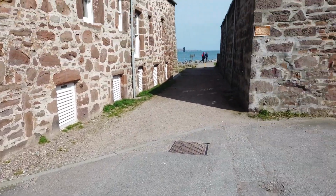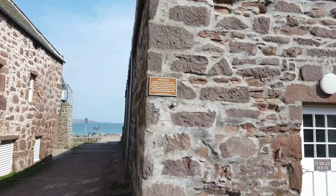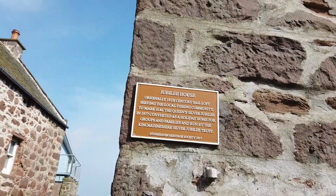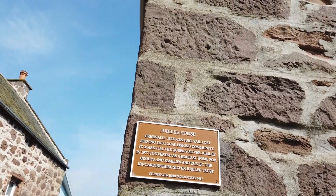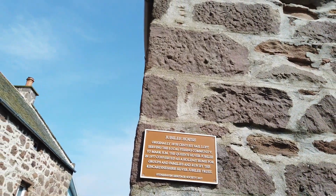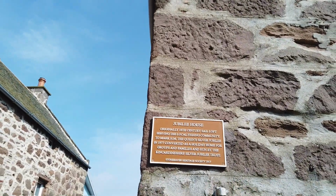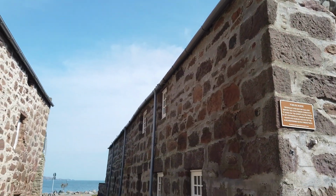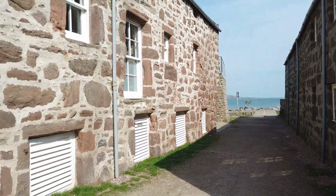So here we go, folks, Jubilee Court. And this is Jubilee House. Now this is originally an 18th century sail loft. I'll put the information on the screen there for you. Serving the local fishing community, to mark Her Majesty the Queen's Silver Jubilee in 1977, it was converted as a holiday home for groups and families and run by the Kincardineshire Silver Jubilee Trust. There we go. Look at how old that building is there, and the one next to it as well. Lovely old stone building.